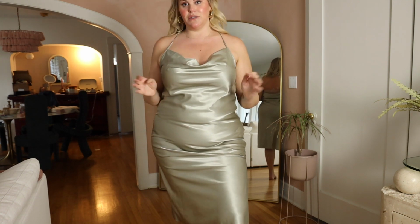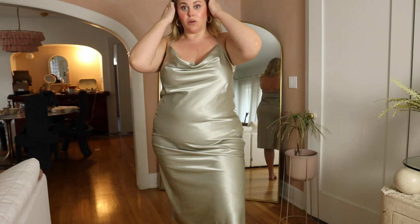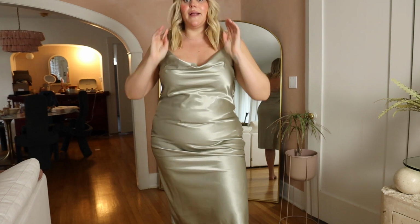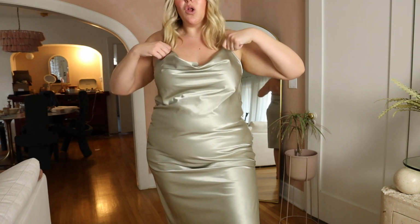So here's my solution. You could obviously go braless, that's always an option, but this is for those who are either not comfortable going braless or just don't want to. Anyway, of course you don't have to wear a bra if you don't want to, but for those of us who like a little lift and support and feel more comfortable in a bra, I love this strapless bra because it is so grippy. It's not gonna fall down, which, you know, you always spend your whole life tugging up.